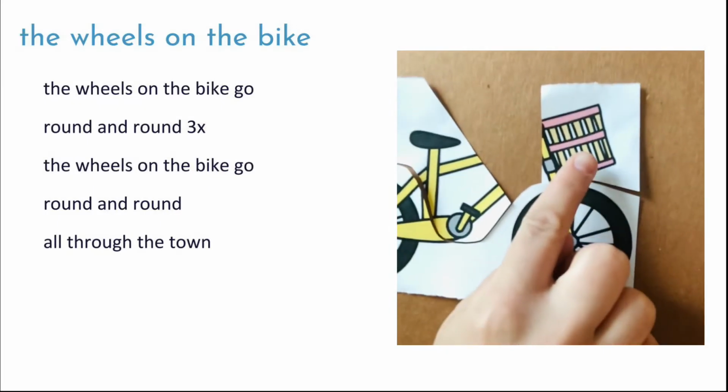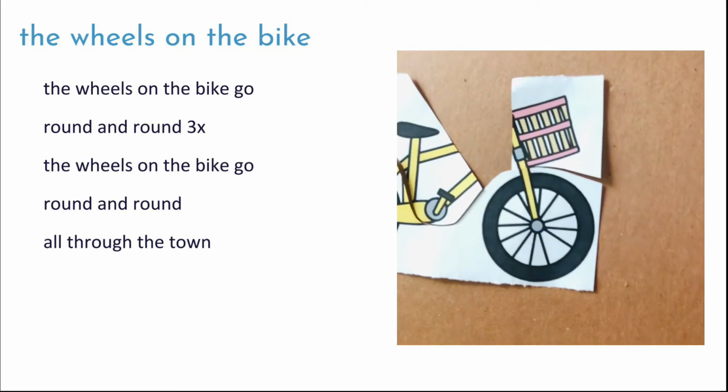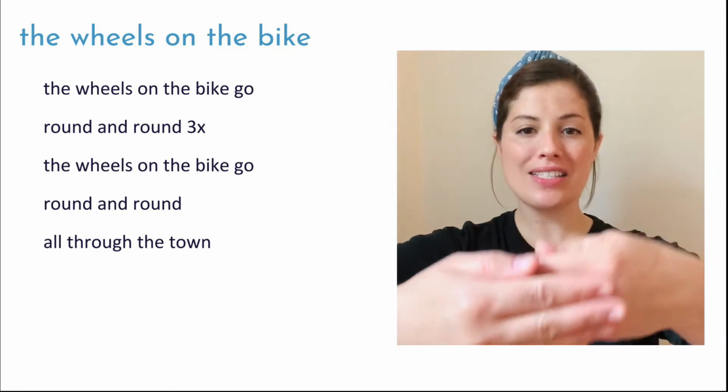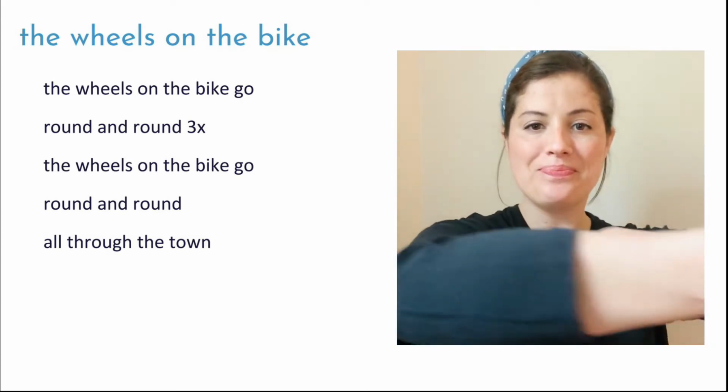This next thing is pretty special. Not all bikes have it. It's a basket to hold lots of things. Can you make a basket?